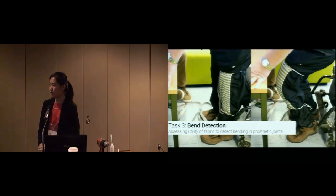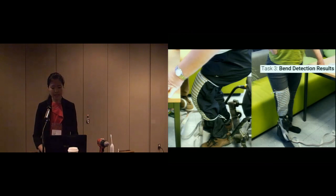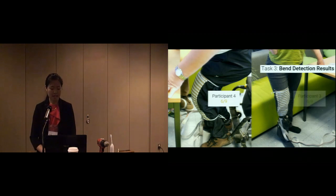The last task was a bend detection task. Here's actually an earlier version of the knee guard. We strapped it over their prosthetic joint, and we observed how well the system could identify the bend state of their leg. We asked users to bend their leg to either not at all, slightly, or fully. Two of our participants in the pilot study were above knee amputees, and the system performed fairly well with them: 6 out of 9 for the first and 8 out of 9 for the second.